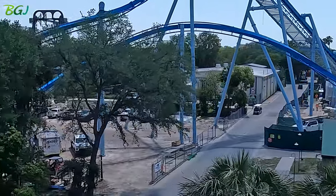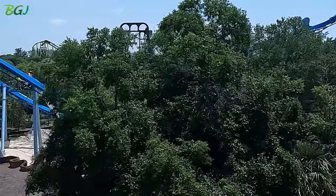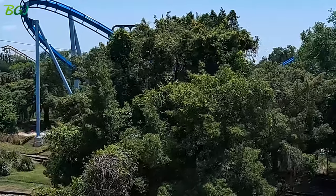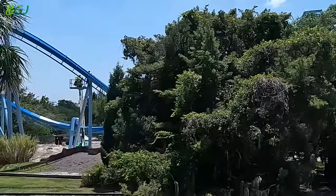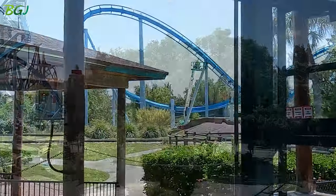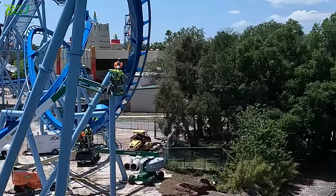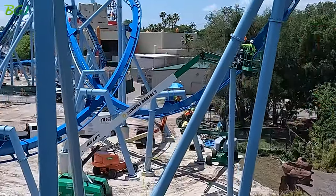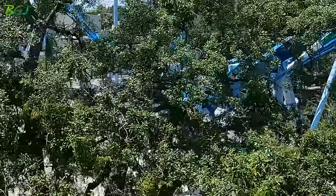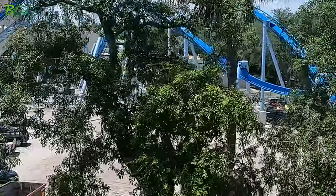We're not close enough, but we will be getting close enough to see if there's torque marks on those nuts and bolts, which is what I think they're doing. They're torquing them down, checking the torque and marking them, which means very shortly they may be running some test runs. I can't tell, but I'm pretty sure that's what they're doing, making sure all the nuts and bolts are tight and torqued down to specs.